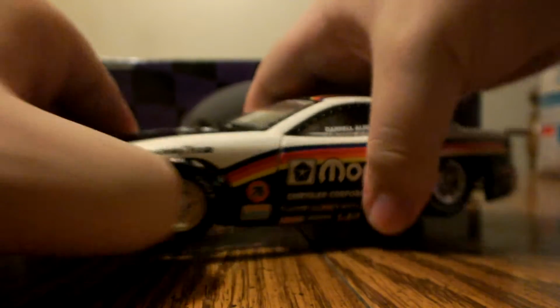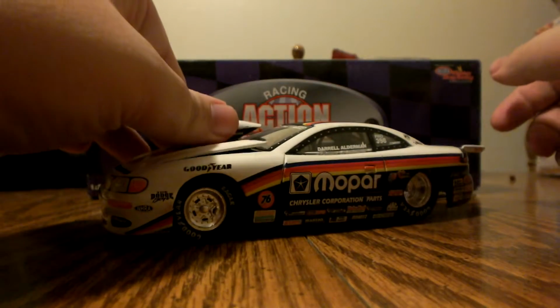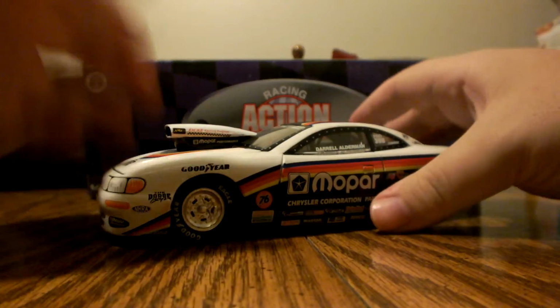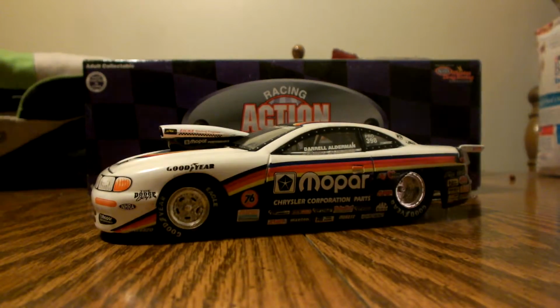So yeah, this has been Jason doing a diecast review of the 1997 Dodge Mopar Darrell Alderman NHRA Pro Stock. It's probably one of my favorite cars in my collection. I really love the Pro Stocks. Wish they were still in production. I wish Auto World, who did the Pro Stocks really well, would invest the money into a new mold and tooling for the Pro Stocks as they are today.